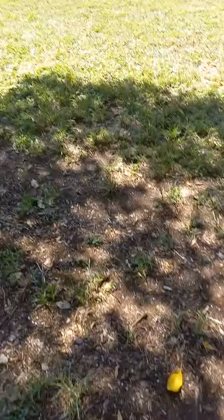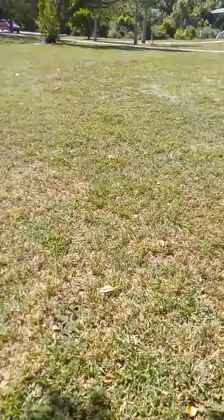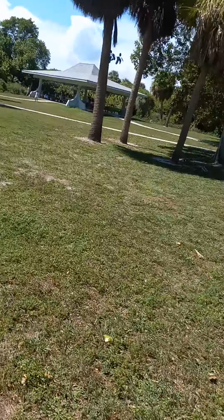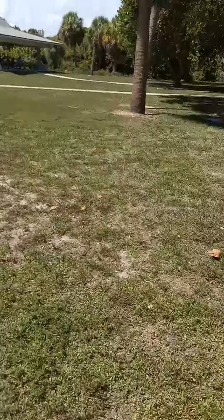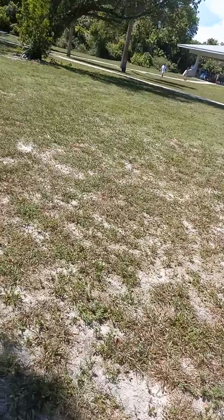I'm about to head out of the park because we are now basically at the beginning of where the park is at. I might have to go through another nature trail to get to the front. Let me see, because I think there's a trail over here, or there's an entrance. I don't know. There's somebody having a kids party over here.